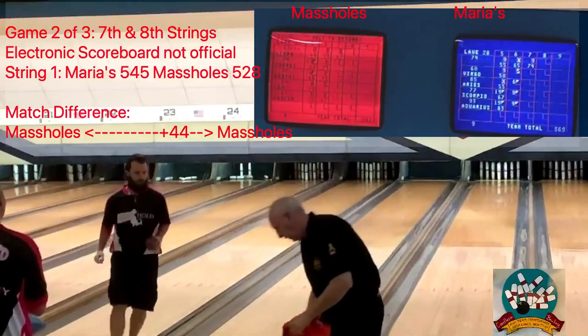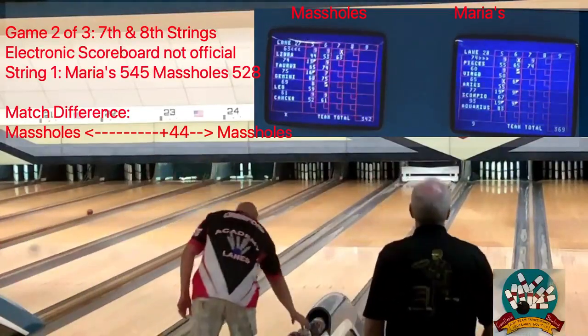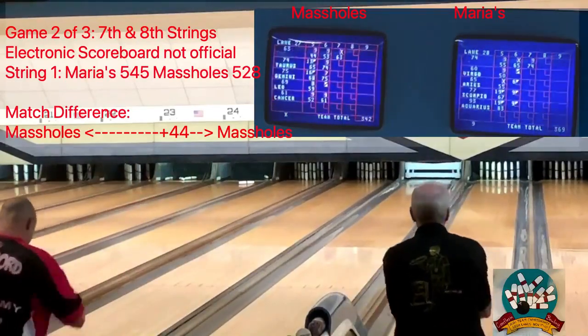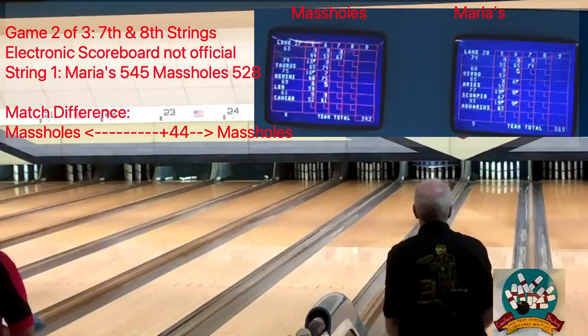369, 342, 44 pin lead in the match in the second string from Maria Subs. We'll have the semis and the finals right after this here at Lita Lanes in Nashua. Paul Grant along with Bob Lee. Thanks for joining us.